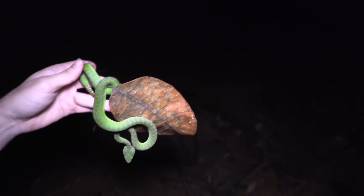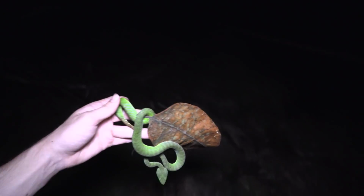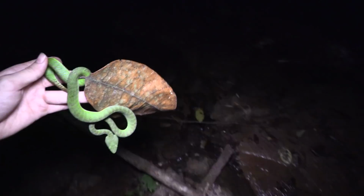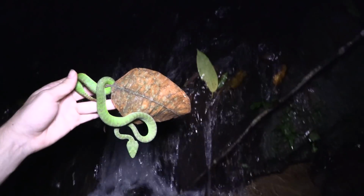This is for sure one of the most intense sequences in any of our videos. David is trying to navigate extremely uneven and slippery waterfall terrain, all the while carrying a highly defensive viper in one hand and a video camera in the other. I will not say anything more than do not ever try to replicate this.